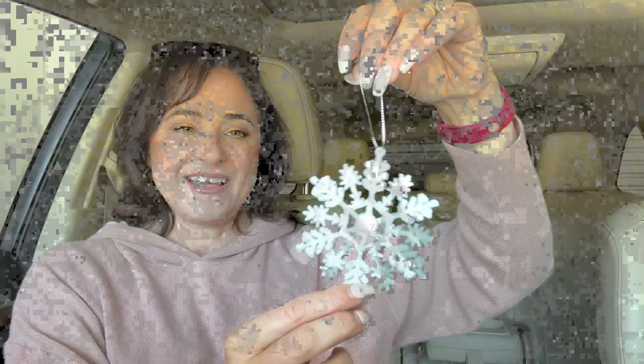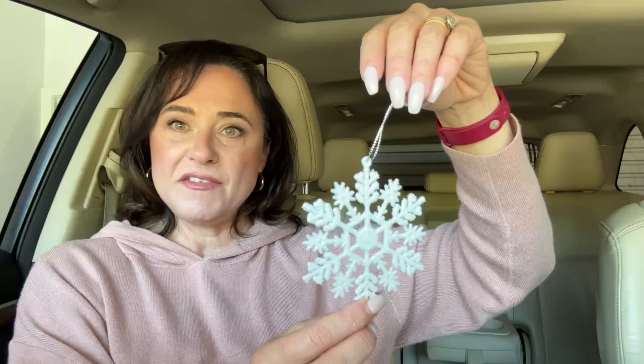Even if you're a traditionalist and you have reds, golds and greens, these will look so pretty on both a traditional and more of a natural white Christmas tree. And for $2, you really can't go wrong with this.